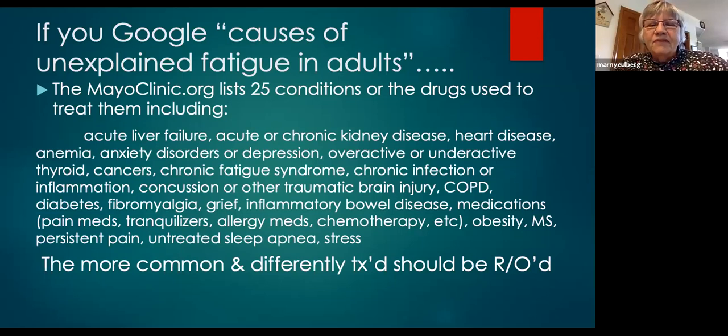In my view, the more common of these conditions, and those that would be treated differently, should be ruled out. Obviously, if your fatigue is from uncontrolled diabetes, telling you to pace your activities and take rest periods is not going to help. You need medication or diet control. And in fact, it could be dangerous just taking rest periods when the problem is diabetes. A lot of these can be ruled out together with a blood test.